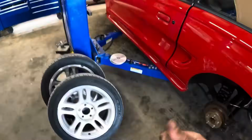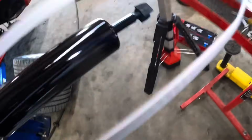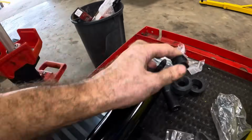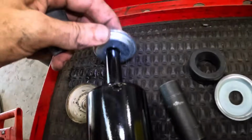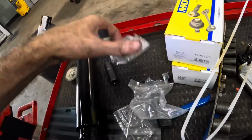Let's grab the driver's side next. Bubble wrap removed. Oh, compressing. There we go. Extendo absorber. I need you, and you, you and you. Where's my nut?